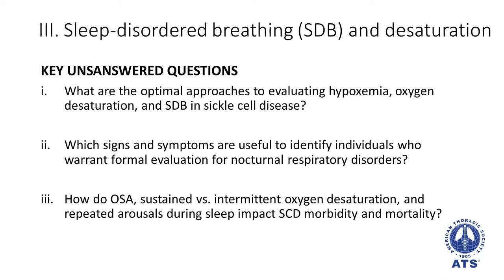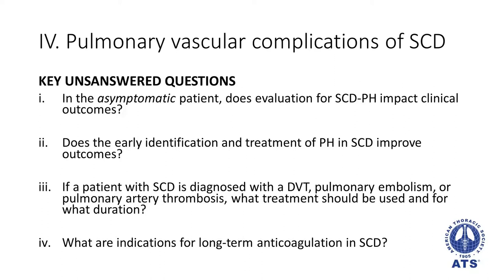And in terms of the pulmonary vascular complications, this will be a nice transition to the next talk by our cardiologist, Vandana Sakdev. But two of the most important questions that remain an issue for pulmonary hypertension are: in the asymptomatic patient, does evaluation for sickle cell-related pulmonary hypertension impact clinical outcomes?